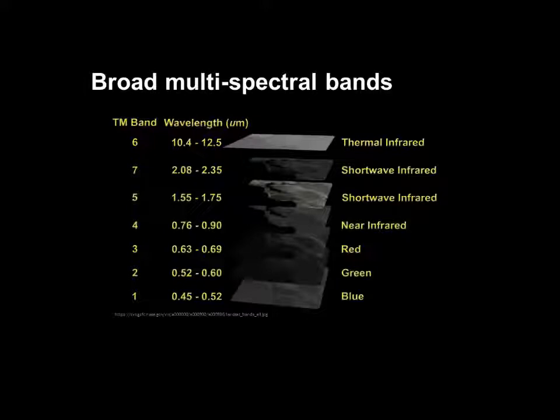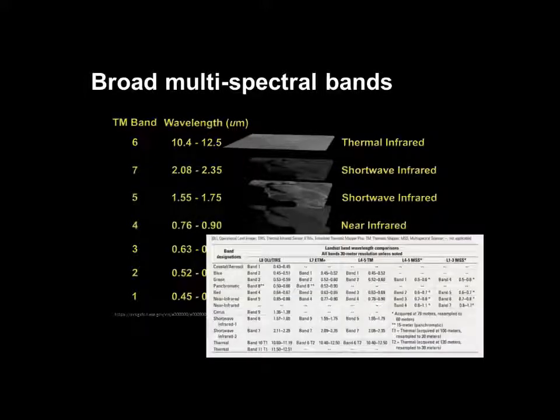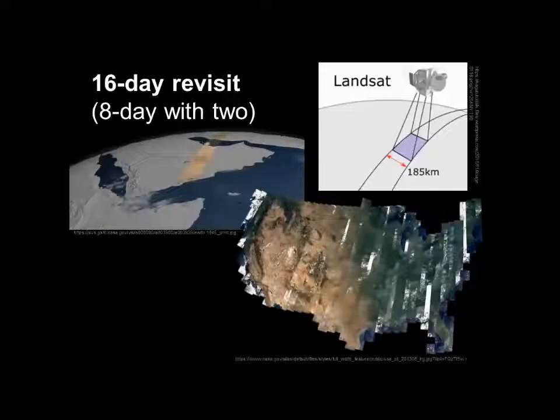However, Landsat has this advantage of not just seeing what your naked eye can see, red, green, and blue, the visible portion. We also have bands in the near infrared, shortwave infrared, and thermal infrared. I like this figure because it illustrates those nicely, although admittedly, the different Landsats all have different bands and different wavelengths, so it's a little more complicated, but we don't need to get too far into that.